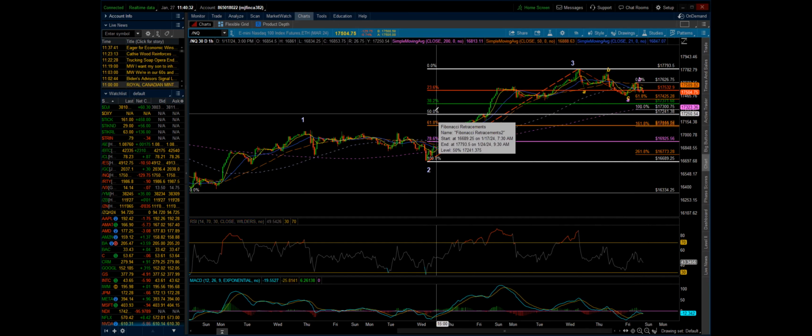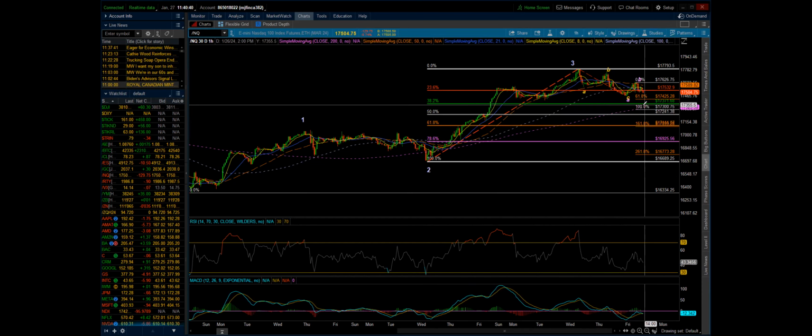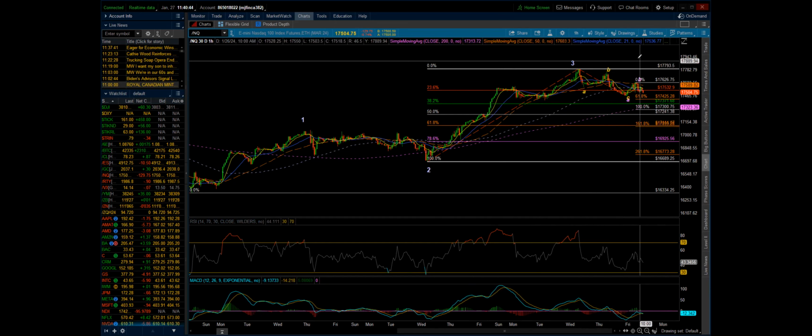Outside, could it get down to 241? Yeah, it could, but a lot's going to be depending on this structure, right? Because we can get a 3, a 4, and a 5 and still end up here and be done, but a 4 and launch.